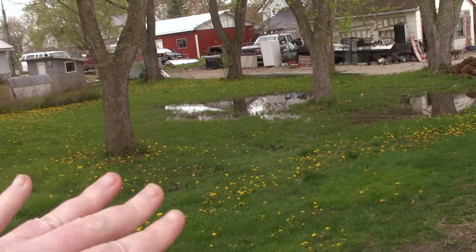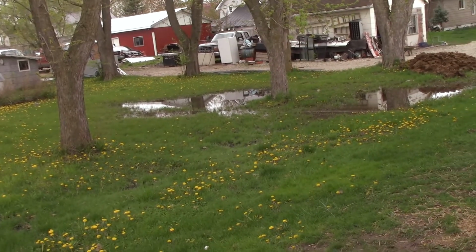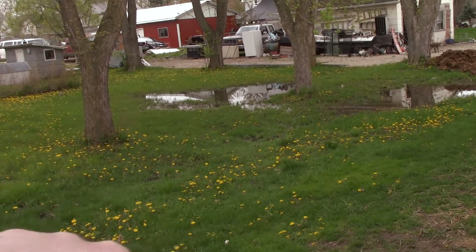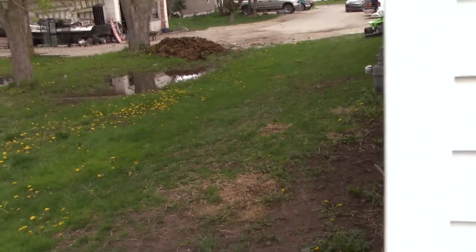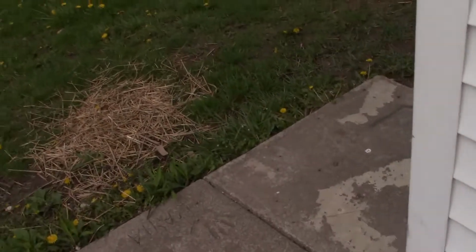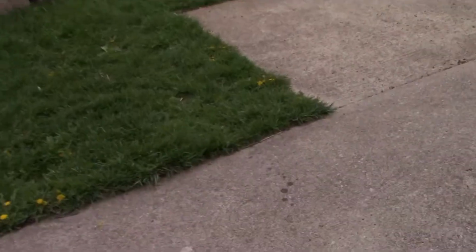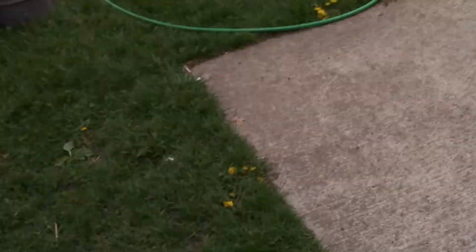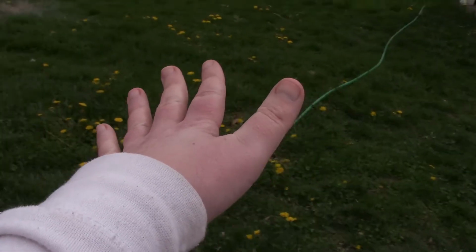Usually this is a much more soaked area. We're supposed to have more rain this week, so this literally turns into a pond. And again, it just slopes, and that's the way it is back here on our property. Let me go this way. So we have this level and this level, but then it just slopes down.